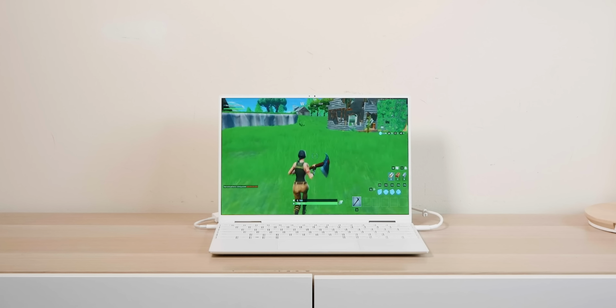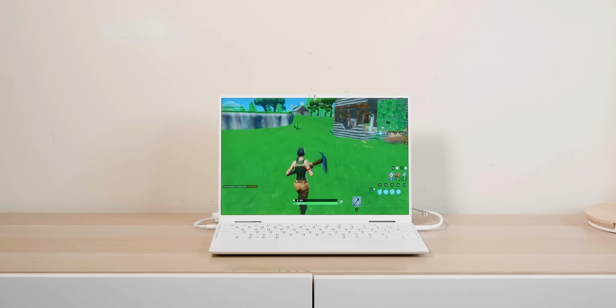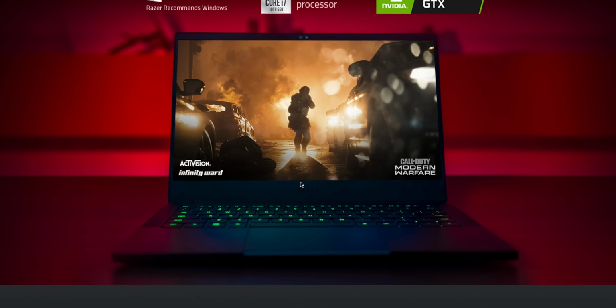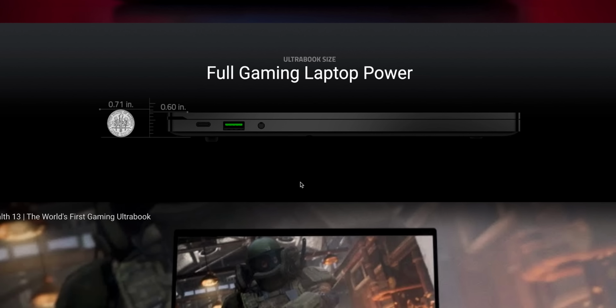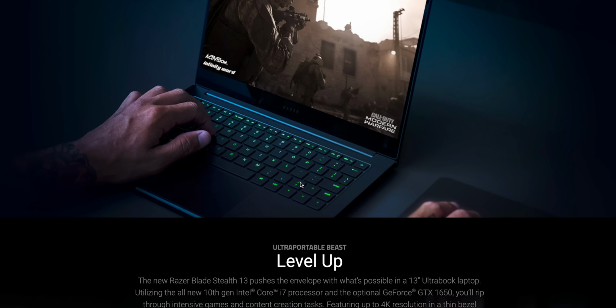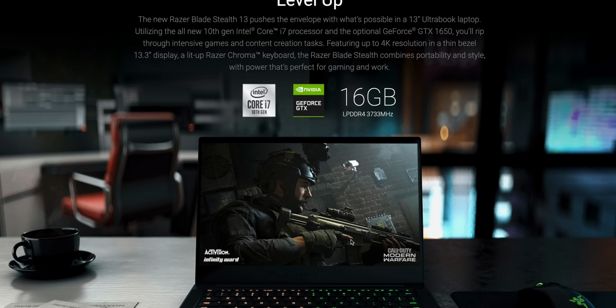I will say one to look out for is the Razer Blade Stealth, the new one that has the 10th generation Ice Lake CPU, and it does have a GTX 1650 in it. If you're into performance and gaming, that's the one you get. But if you're just into normal Ultrabooks, I wouldn't get that.